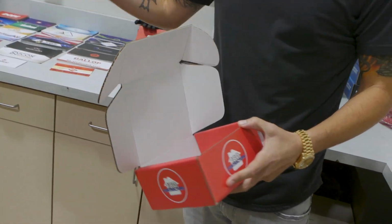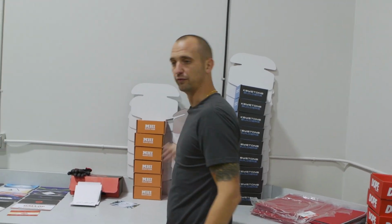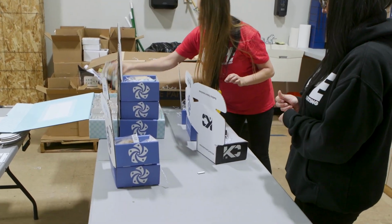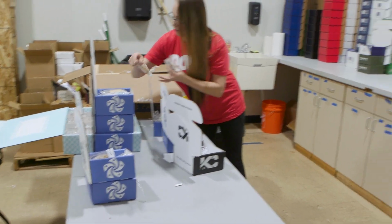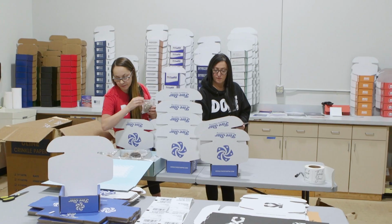We help you set up the CRM integration, whether it's JobNimbus, AccuLynx, RoofLink, ProLine, any of the big ones. Our team will get on, design your box, and set it up with your CRM, whether you want to use this for jobs completed, review requests, or commercial prospecting, sending people stuff like this. We're doing boxes every day with a handwritten note, with a thank you card coming specifically from your business.